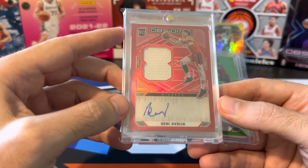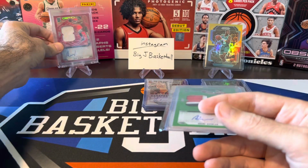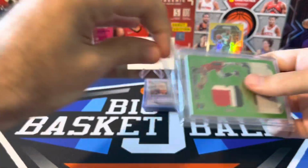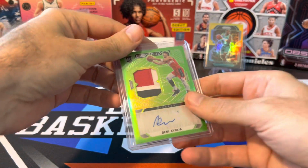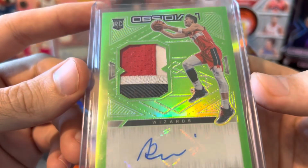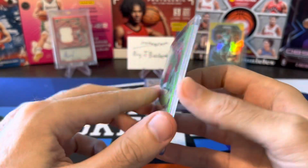So I like this one for the color match on the red, but the plain white napkin jersey piece wasn't ideal. So I ended up seeing this Green Flood, which is obviously not as good of a color match as the red, but I still like the way the green looks. These Flood parallels just look awesome with the color all the way through. And look at that patch. That's just an awesome three color patch there, autographed.